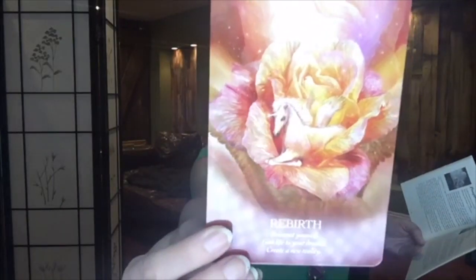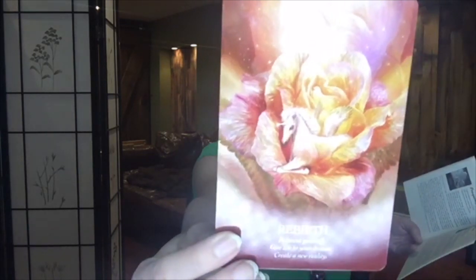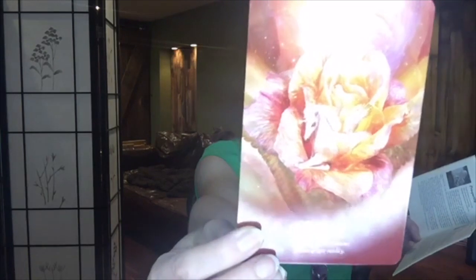Give life to your dreams. Create a new reality. Are you willing to let go of everything you are not in order to become who you really are? Ooh, great question. This winged unicorn urges you to shed the false identities your ego has trapped you in, so you can emerge as the true divine you.